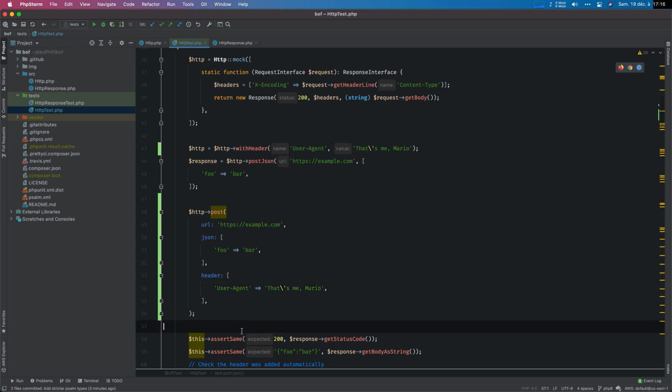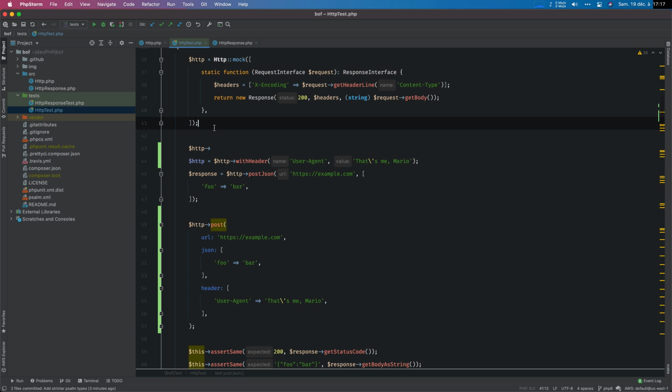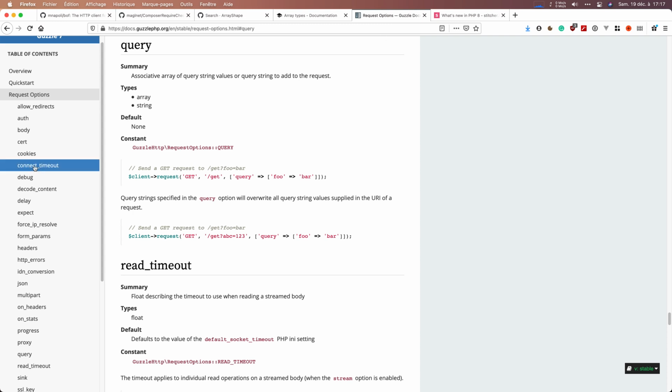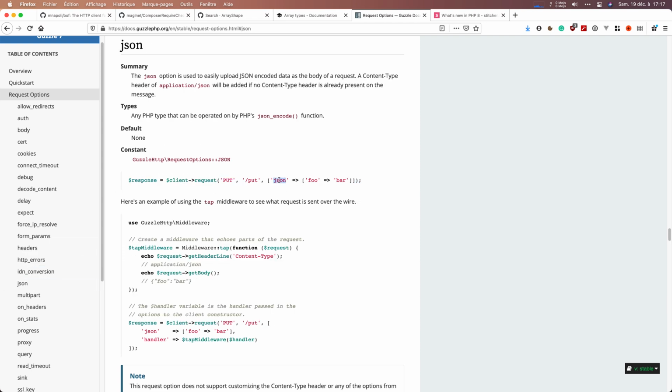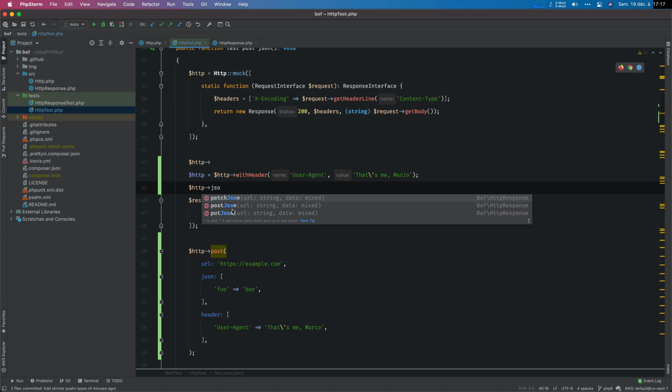Because my goal with the project is to ease discovery of what's possible. I don't like going into the Guzzle documentation because there are so many options. Like let's say I want to use the proxy thing. I need to know that I need to put an array and the key is named proxy. Or I need to set JSON, I need to use the key JSON. That's hard to discover because I don't know automatically what's the name of the key that I need to use. And thanks to that auto-completion, I can really easily send JSON.